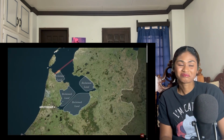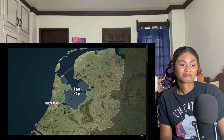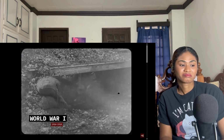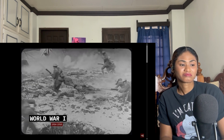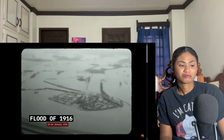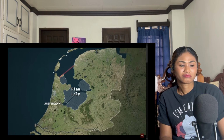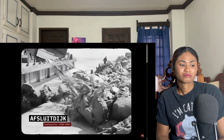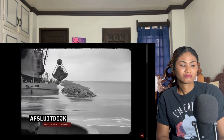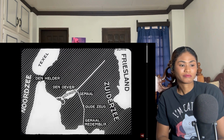Despite the commonly held belief that this was the best way to do it, the plans lacked sufficient urgency to be formalized. But that's when World War I started. That's when the food shortages came, and then that terrible flood of 1918. The Dutch finally decided that Lely's plan should be executed. The construction started with the Afsluitdijk, a 30-kilometer-long dam that closes the Zuiderzee.